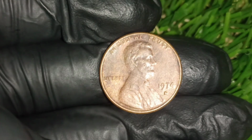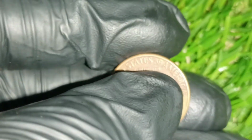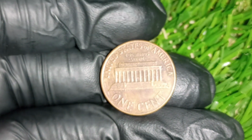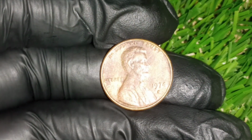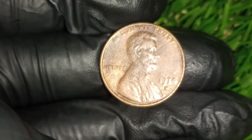And if all of that weren't already incredible, the coin's surfaces reveal striking anomalies such as planchet striations, incomplete strike areas, and what appears to be a brokerage-like smudge near the rim where part of another coin's design seems to have transferred due to a press malfunction, suggesting that this coin may have been struck under unusual mechanical conditions that caused multiple errors to occur in rapid succession.